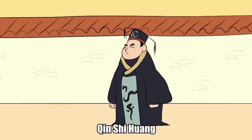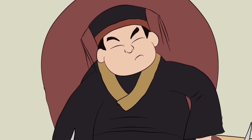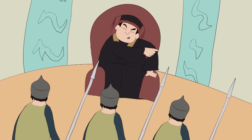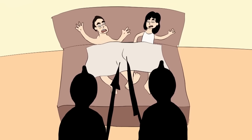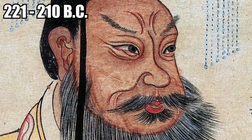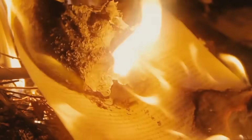The destruction of China's past. China's first emperor, Qin Shi Huang, began making power plays at the young age of 13, when he became the head of his state and had his mother's lover executed because he was a perceived threat to the young man's power. He ruled as the Qin dynasty's first emperor from 221 to 210 BC, during which time he got rid of any material that scholars might use to challenge his supremacy.